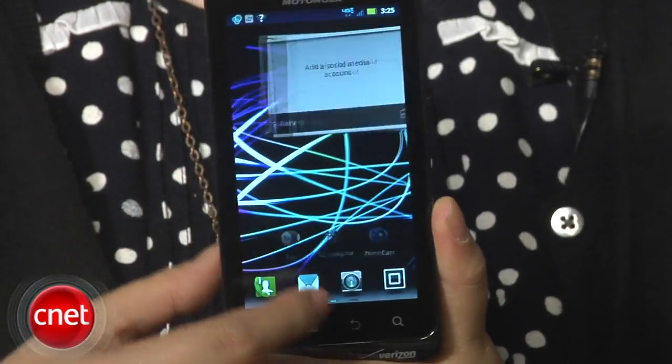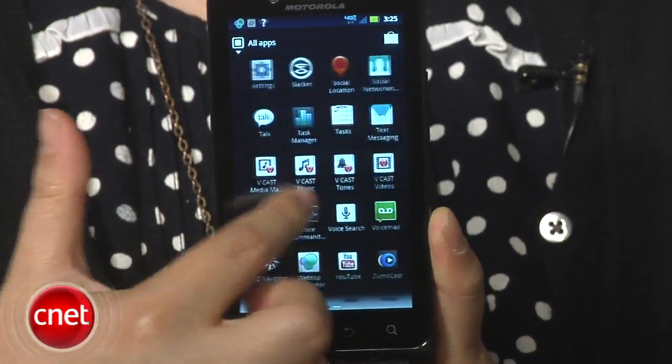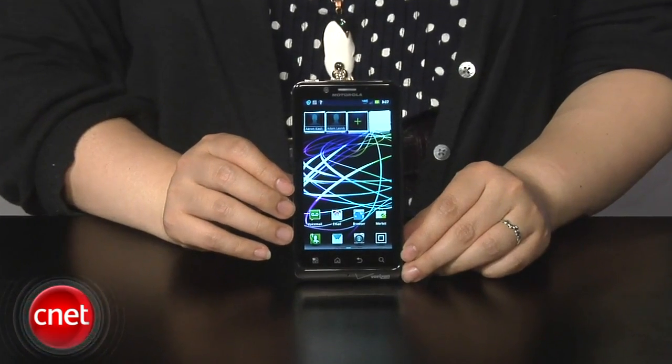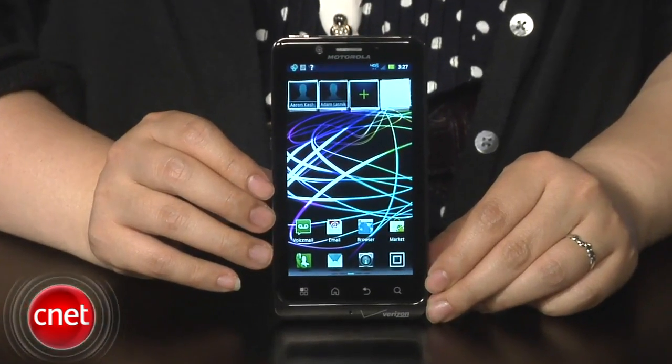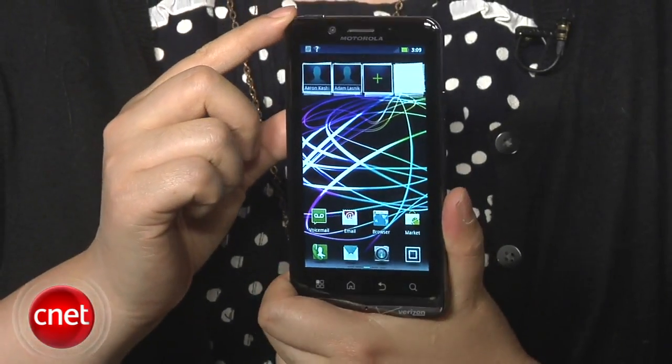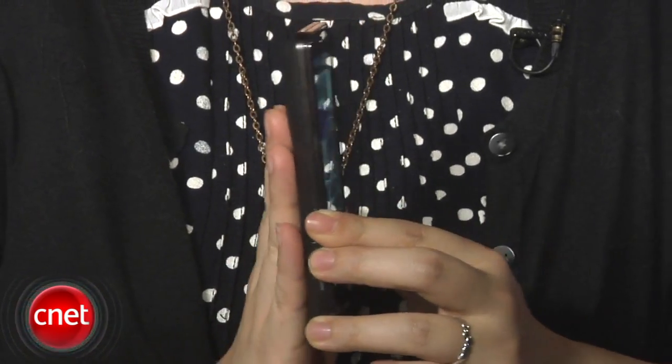The Droid Bionic ships with the aforementioned 1 GHz dual-core processor. It also has 1 GB of RAM and 16 GB of internal storage. It also ships with a 16 GB SD card. However, it is expandable up to 32 gigabytes. On the whole, the Droid Bionic is a slim, sleek, powerful, and fast device.